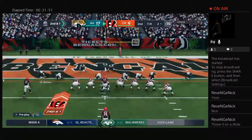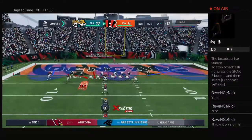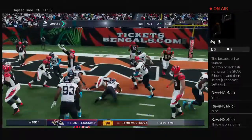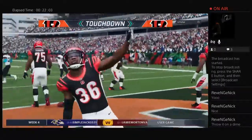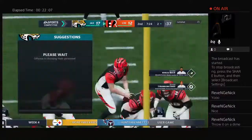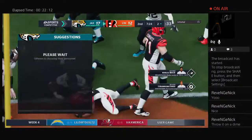Get ready. He's loaded. They'll run here with Robinson. And he is in. Touchdown, Bengals. James Robinson with his first career NFL touchdown. And the Bengals able to get this back within a touchdown.